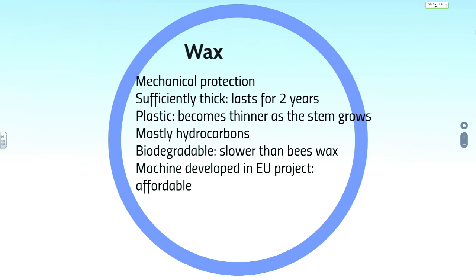Okay. So the wax protection is mechanical, and if the wax is sufficiently thick in the beginning, then it can be a protective layer for 2 years. So the wax is plastic, which means that when the spruce stem increases in diameter, then the wax layer gets thinner. So it's more like chewing gum, less like elastic. So it doesn't constrain the stem, but it does become thinner. And then further, it consists of hydrocarbons, so it's biodegradable. And we have checked that, and it degrades slower than beeswax, but that's a good thing because we want it to last for 2 years.